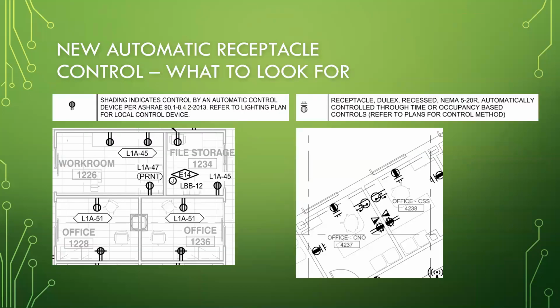So this kind of goes over what you might see on specifiers' plans. So again, workrooms and offices, a lot of times they'll basically shade the controlled receptacles in the space. So in this case over here, they're shading these two guys up here. This one's unshaded. This isn't really quite meeting the 2021 code because again, the shaded receptacle would need to be within 12 inches of an uncontrolled receptacle. So in this case, they're not really meeting the requirement. This probably meets the ASHRAE requirement, which this is based off of, but not the 2021 requirement.